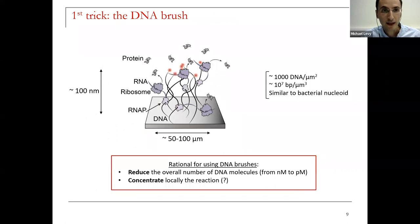The first trick that I'm going to discuss is the DNA brush. Instead of having the DNA molecules in a dilute environment, we concentrate all the DNA molecules on a surface. We bind them on a surface.